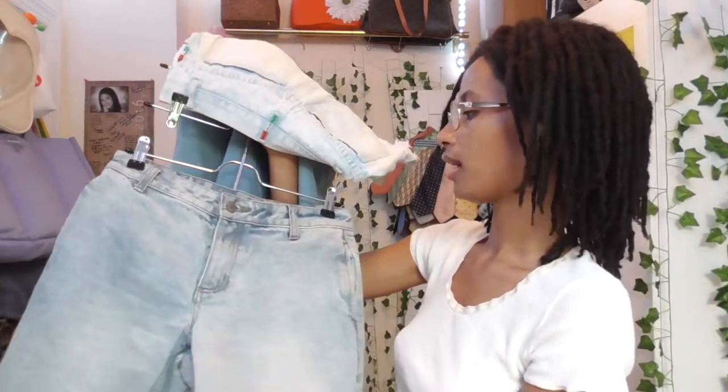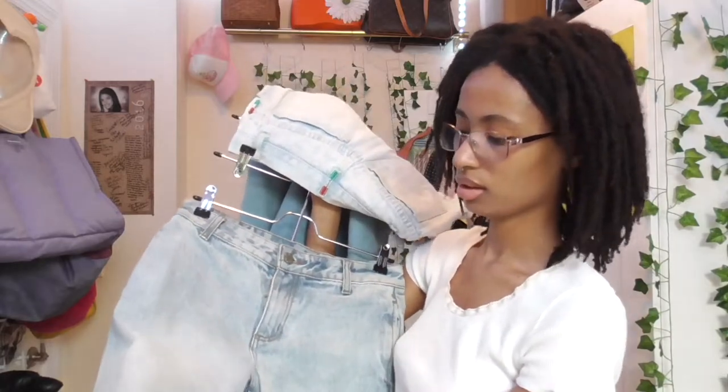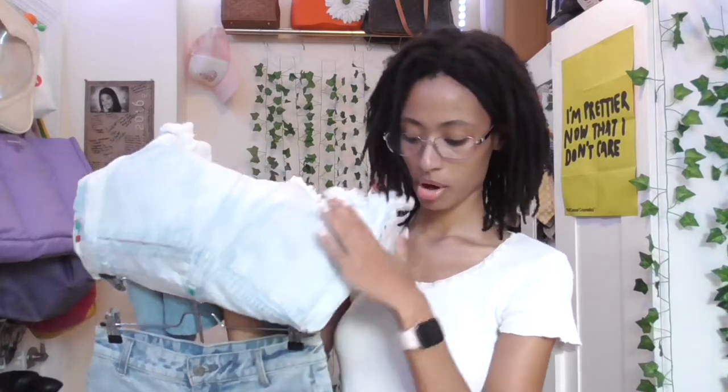And then these are my Brandy Melville short capri jean shorts. I really like how these look on me, and they fit really low waisted, which is flattering in a lot of ways. So I will keep all of these.